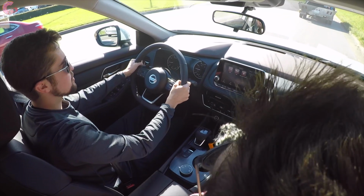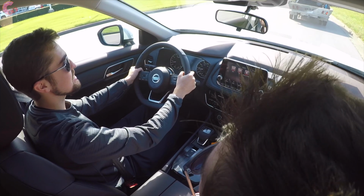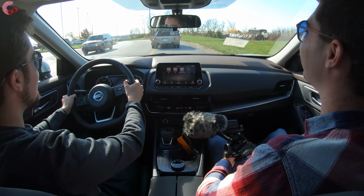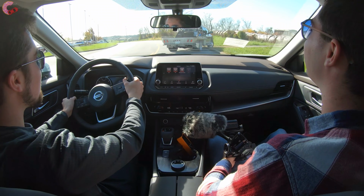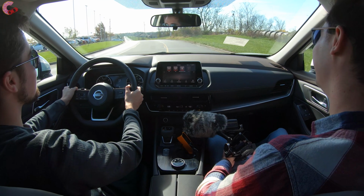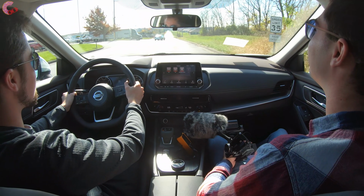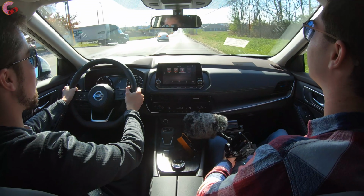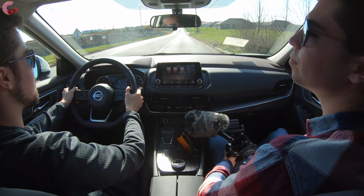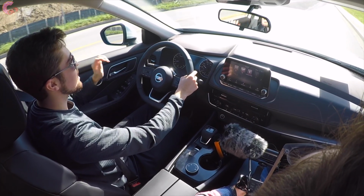But I can't finish up this review without talking about what might be the biggest improvement with this new Rogue, and that's going to be the dynamics. The outgoing generation, to put it nicely, was very appliancey, I guess you could say. Driving dynamics was not a focus at all with the outgoing model. The steering was video game light. I compared it to our video game controller with our PlayStation.